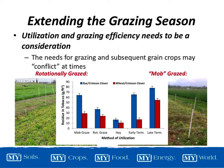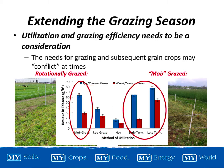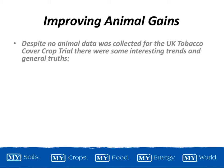And so to walk you through this figure, we've got our 5 different utilization treatments here on this axis. Our 2 grazing treatments here on the left, and rye is shown in the blue and the wheat is shown in the red. And the higher the bar is, the more residue that's left about 5 weeks after we planted here. And the grazing treatments, the mob, especially so for the rye, did have more residue left than the rotationally grazed ones, and pretty much on par with treating it as a cover crop and leaving all of the residue there.